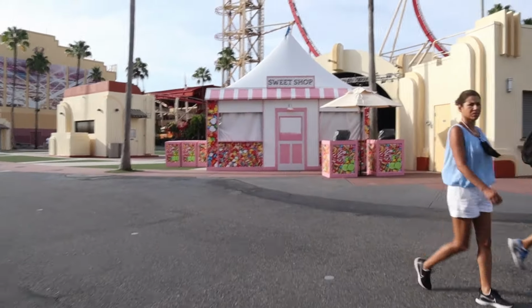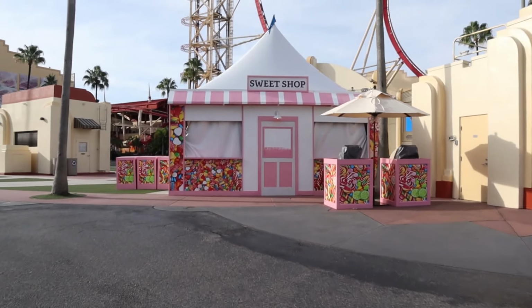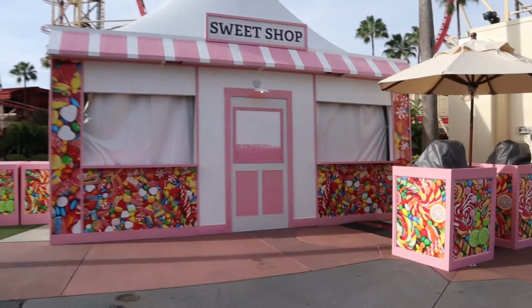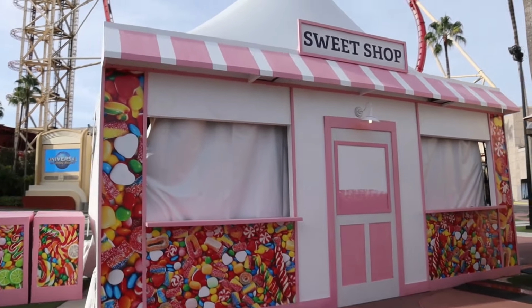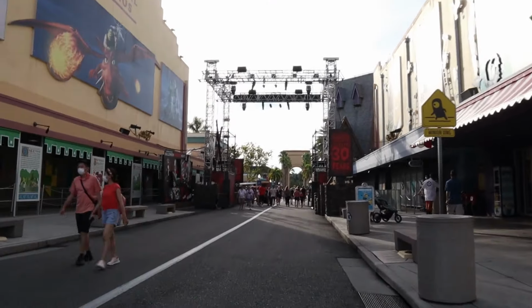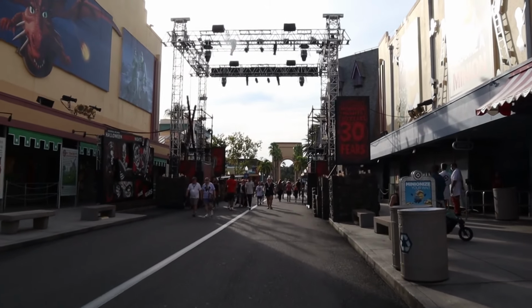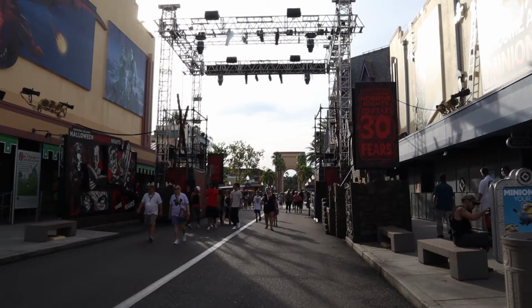Another food tent we have over here is the Sweet Shop, and this is supposed to be for the Tooth Fairy house. Some interesting theming over here. This is pretty interesting. Before we hit up Minions, we're gonna head and check into this scare zone, 30 Years, 30 Fears. We're gonna knock this one out, so then we'll check out the other scare zones later.